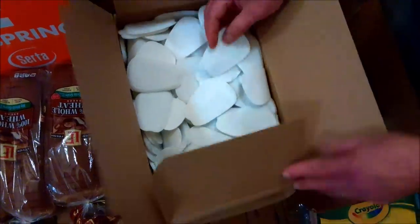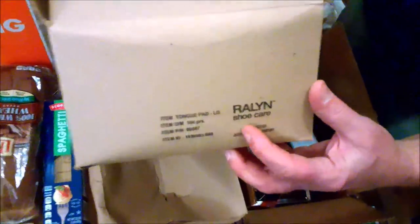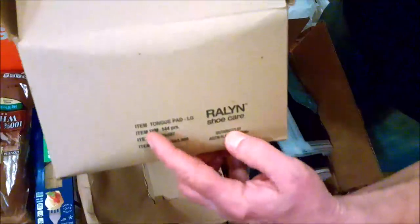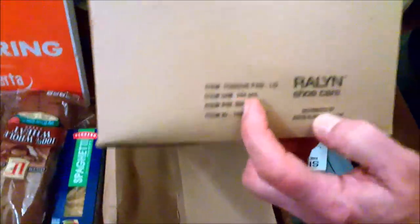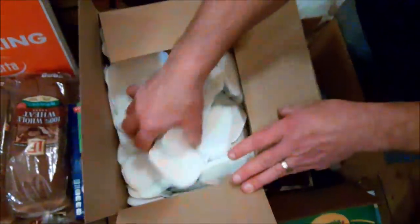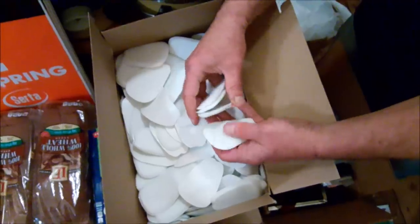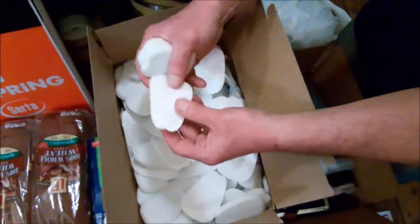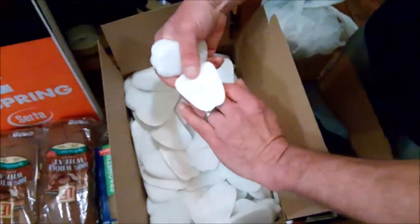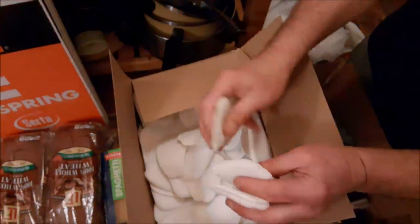I had to look these up because I didn't even know what they were. They are shoe something. Can you read that? Tongue pads. Item: tongue pad. What's a tongue pad? It's when your shoes are too small or your instep is too small for your shoe. You put it on the tongue of the shoe, and it pushes your heel back. So I was looking these up.